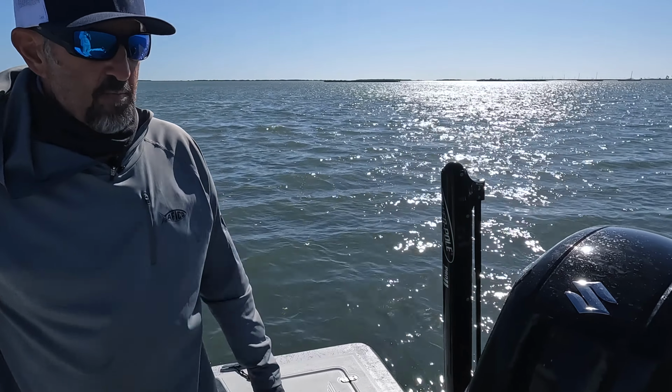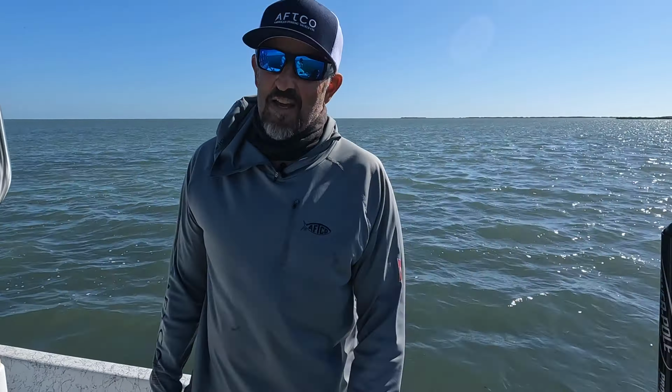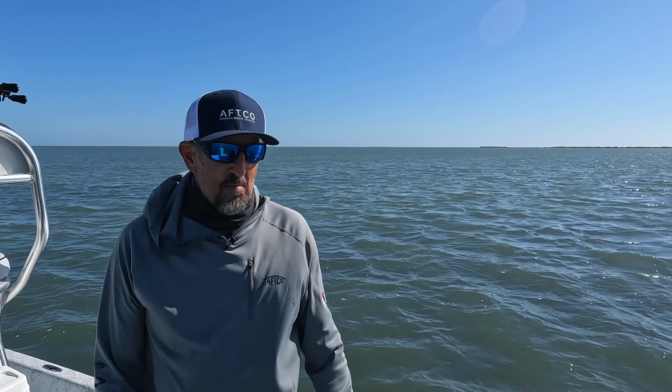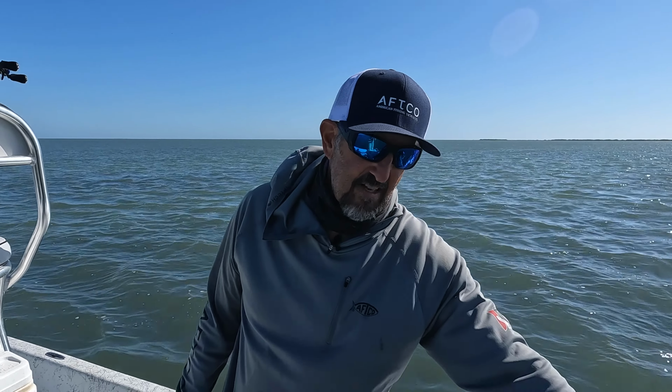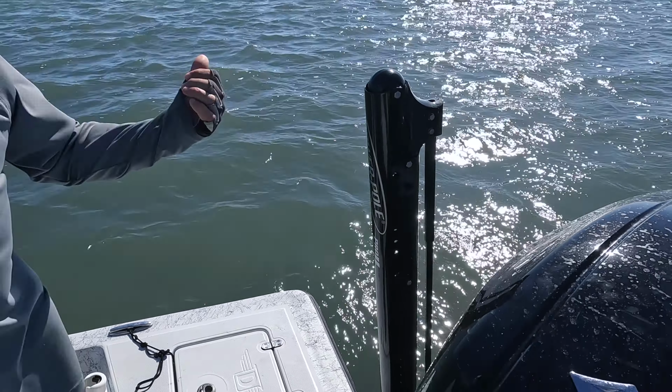I love Suzuki power. This is my 5th Suzuki engine I've run. Dependability. It'd be hard pressed for me to change those. Many years, all I've ever done is hit the key and just keep on fishing. So I have the power pole on the back. You want to stop, you see something, you just want to pause. It's as simple as pushing the button.